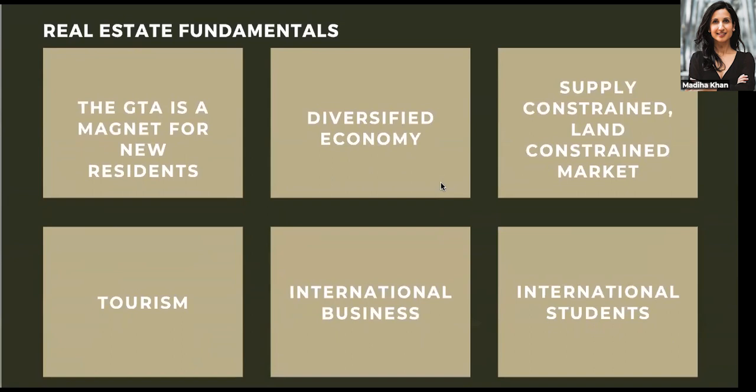So those are the real estate fundamentals that I chatted about. You've got the Greater Toronto Area, that's a magnet for new residents. Most people move to cities where they have friends and family, and most settle around the GTA. Like I mentioned, it's a diversified economy. It's the financial center of the country.